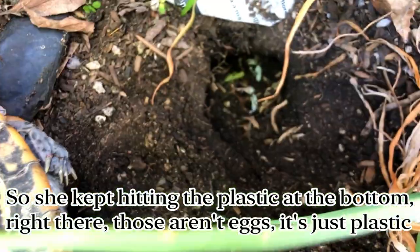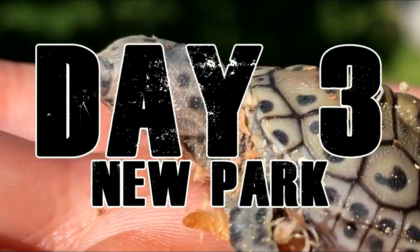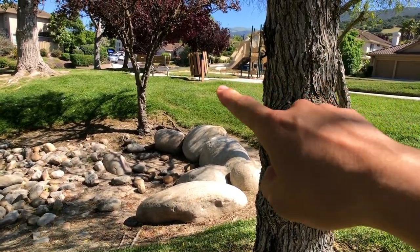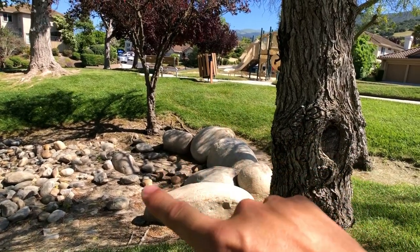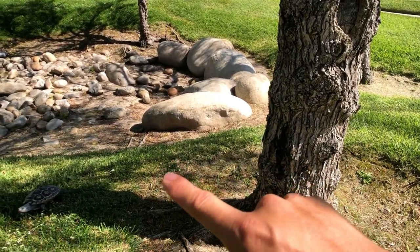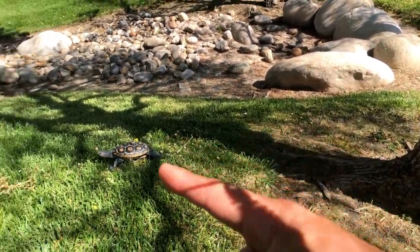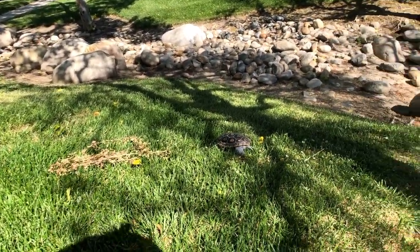Kept hitting the plastic at the bottom right there. Those aren't eggs, that's just plastic. So she just finished walking from around the sand, across the sidewalk, down the grass, through this little rocky sandy area, and then up this grass, went around the tree, went halfway down. Now she's heading somewhere down there.